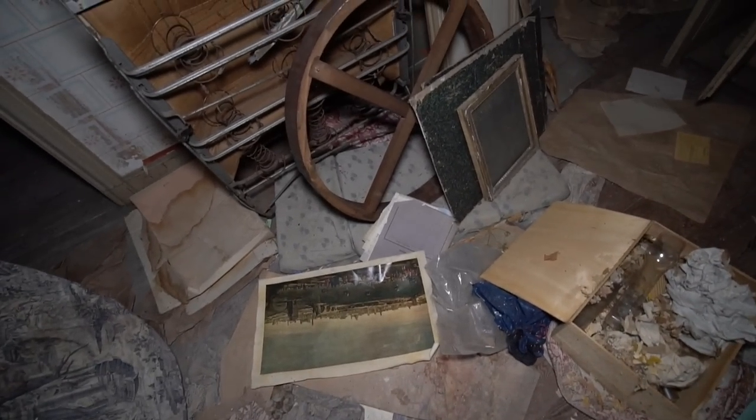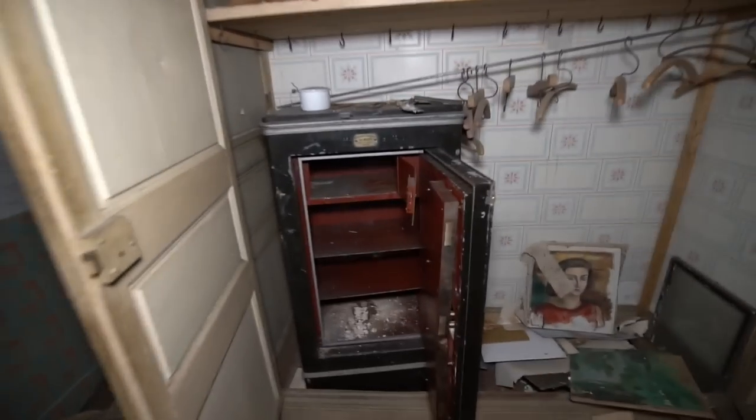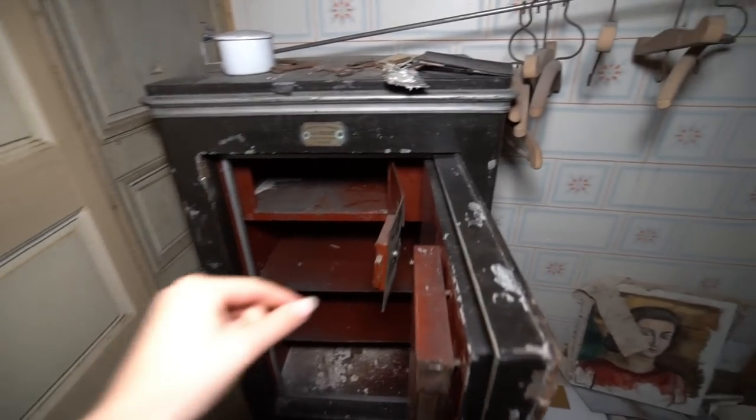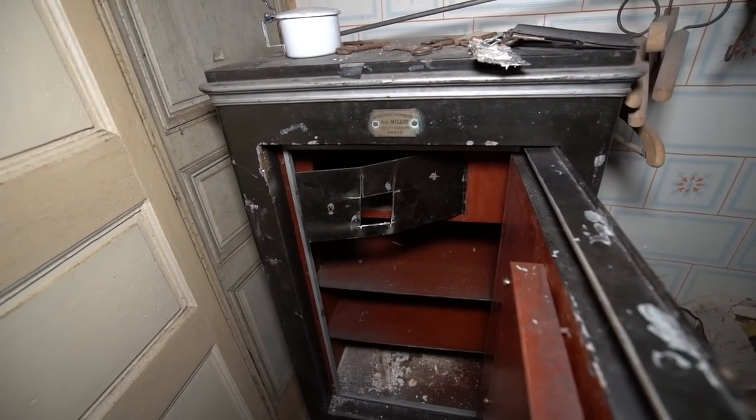Look at the big safe. Oh, yeah. Oh, the floor doesn't feel so good. Oh, someone's broken into that, look. Really? I wonder if they got anything out of it.